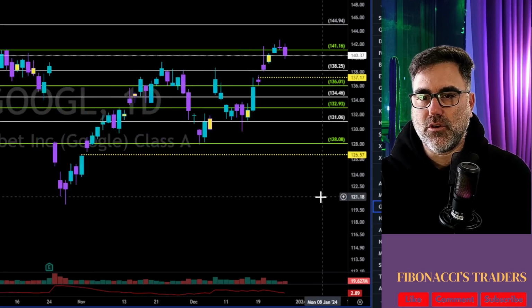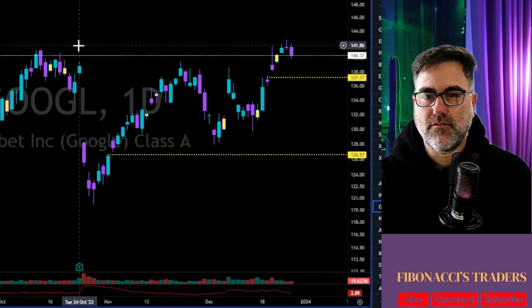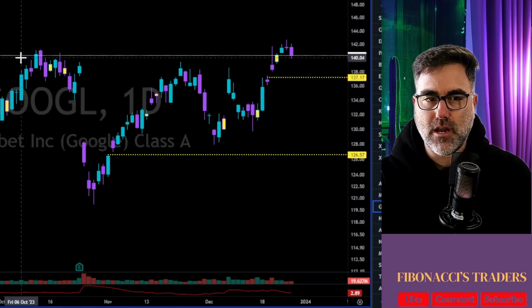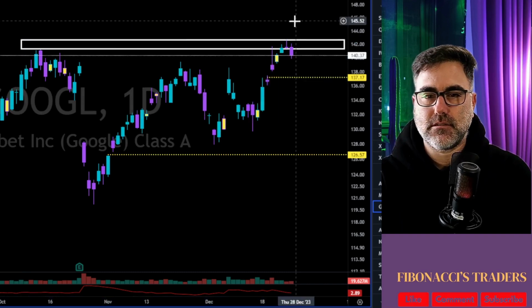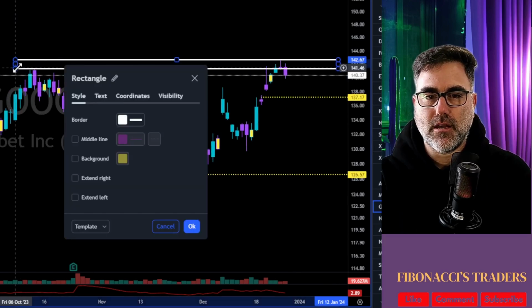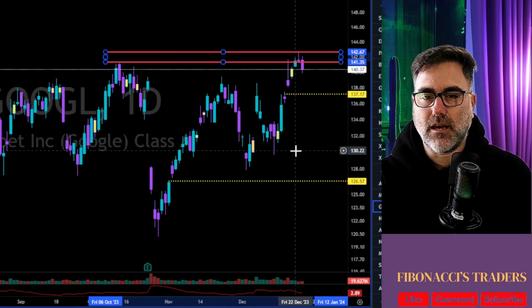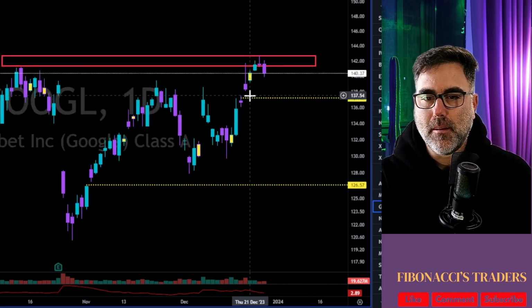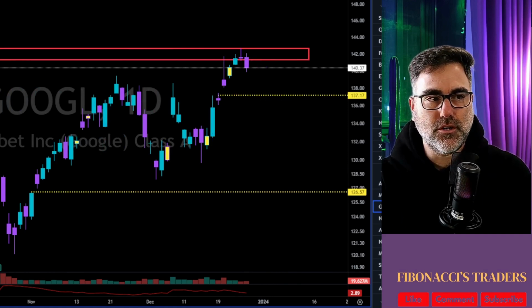Google, 0.8% to the downside. All this area, still very tough resistance. It's an area, it's never an accurate price. It's always an area. Let's mark it in red so we know that this area is a very tough resistance. Google might get this gap filled before New Year.